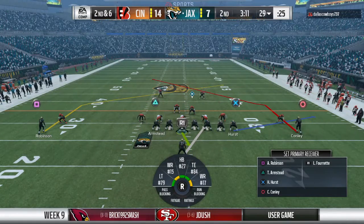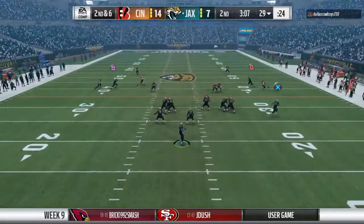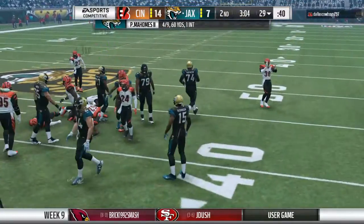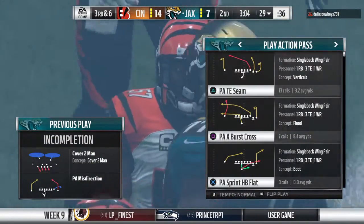All right, here we go. Green, 39. Play action. Now it's Mahomes. Over the middle, and it's incomplete. Allen Robinson, the intended receiver, and it's third down.